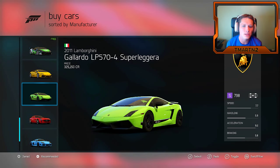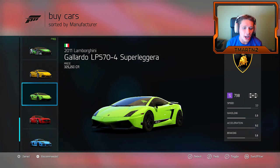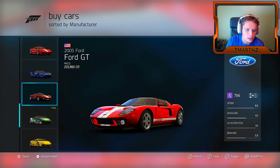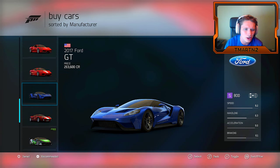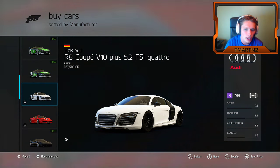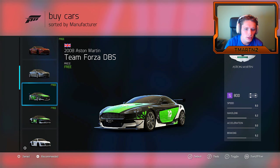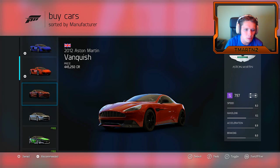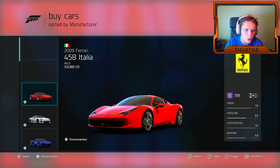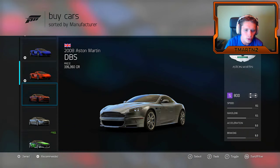So we have a Superlaggera Gallardo that we can use. That's 325,000. What other things am I looking at? The 4GT would be pretty cool. We did already use the 2017 one though, so I don't know if we have to do the old school one. We do have an Aston Martin DBS, but I'm not super excited about that. The 650S Coupe would be cool. The LFA would be cool.